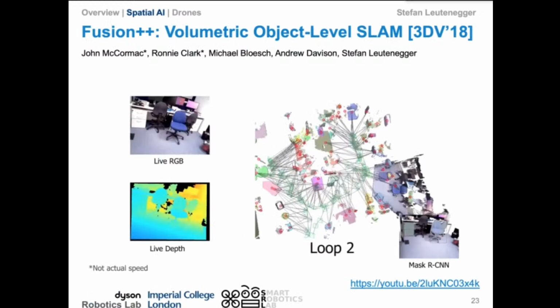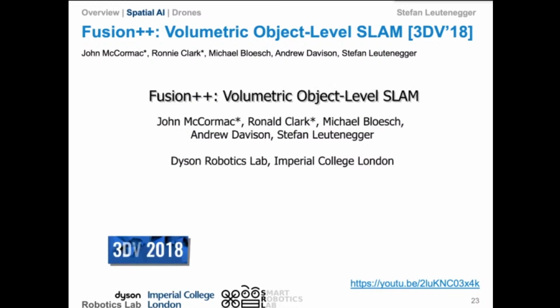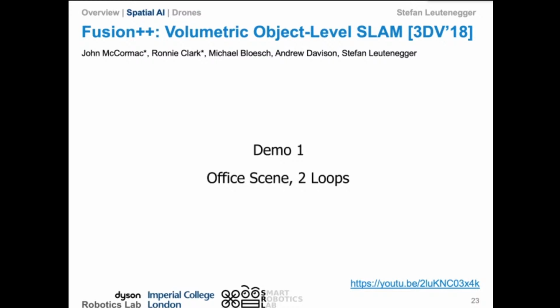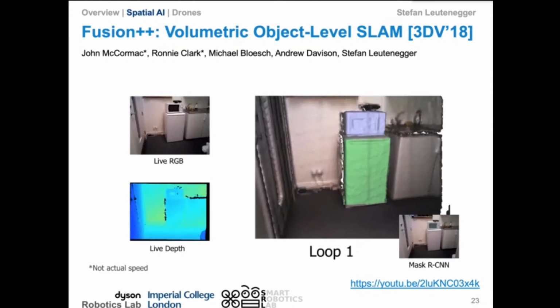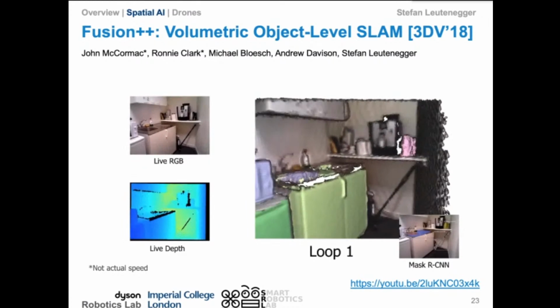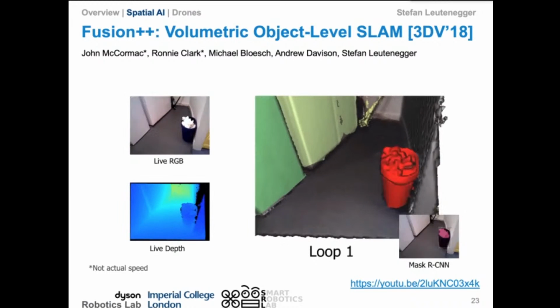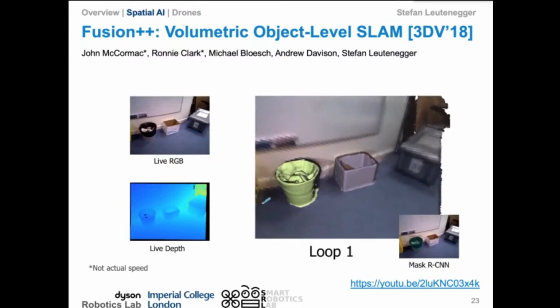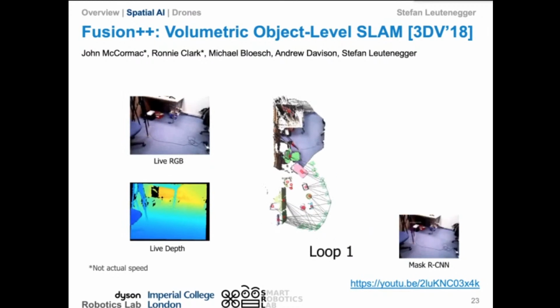I'll skip through that in the interest of time, because I wanted to also show you just a little bit of the highest levels that we are currently tackling of spatial AI, where we are now decomposing the scene not just into a rigid, static map, but we are trying to decompose it into individual objects. So in this work, Fusion++, we're using a straightforward neural network, Mask R-CNN, basically, to bootstrap this process of then starting to map individual objects. You can see here, on the right is the reconstruction, on the left you see the input. So we now reconstruct per-object maps. These are detected by Mask R-CNN, and then we place new objects when they are detected. And we are basically using the same kind of volumetric mapping formulation to reconstruct them.